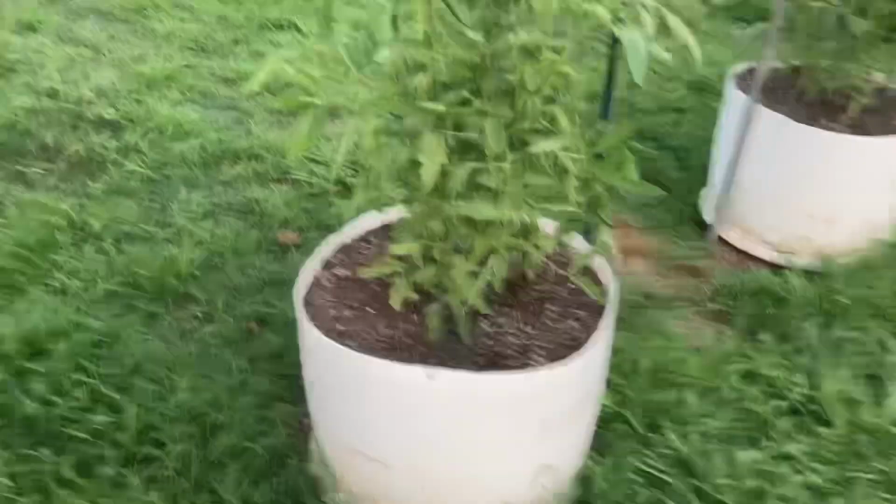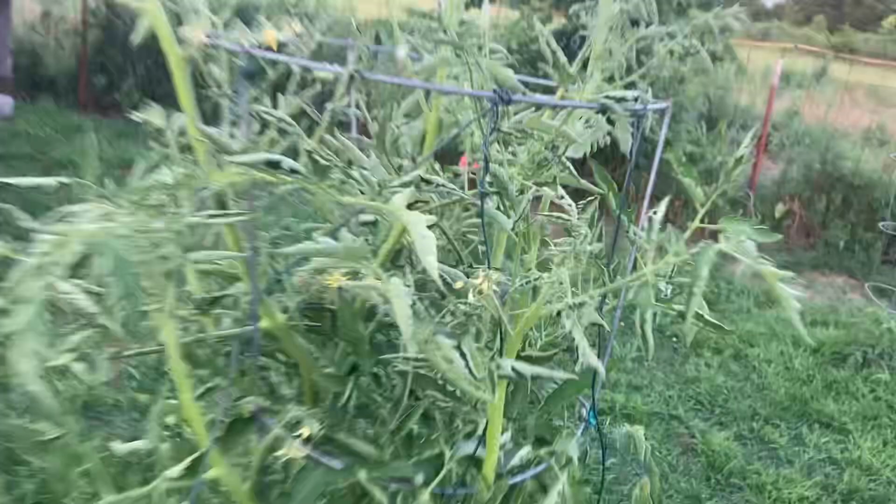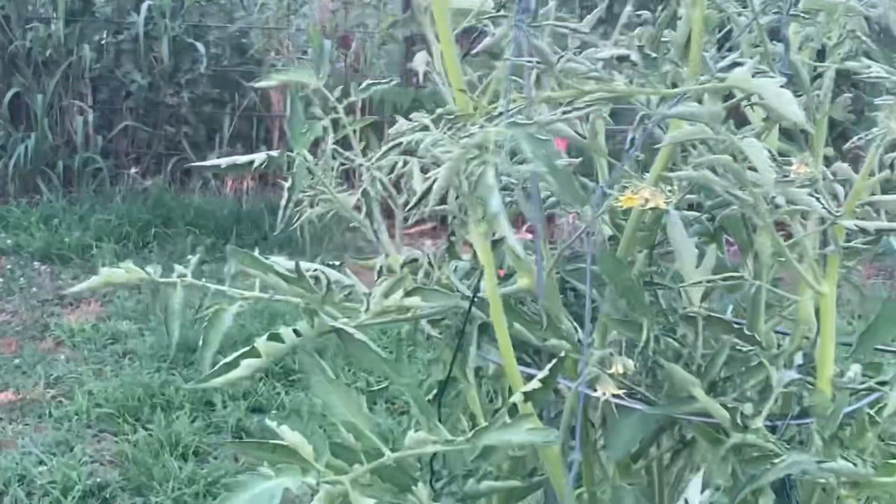All right, folks, we're here at my tomatoes now. As you can see, they're flowering. And you can see the moisture's getting them at night. But they're not too bad. They're over my cages now. Let me stand back here and you guys can see this plant. That's Sooner Sauce for you, folks.